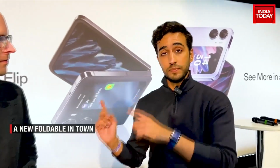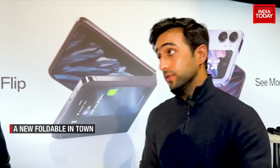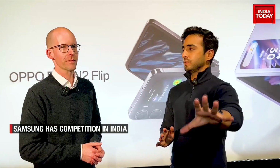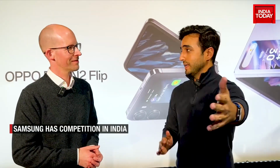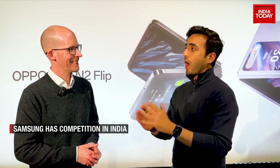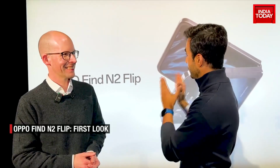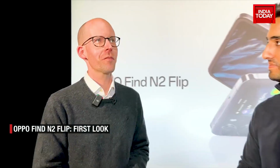400,000 folds on this particular device, very durable. The cover screen looks impressive as well, but the question that the Tech Today community would have for you, and I'm going to place that question forward to you, is why no IP water and dust resistance on the Oppo Find N2 Flip? First of all, what I really like to always mention is IP is a certification, right?